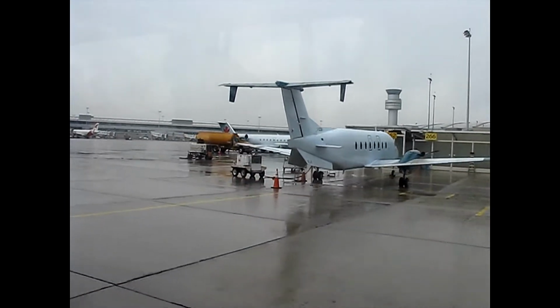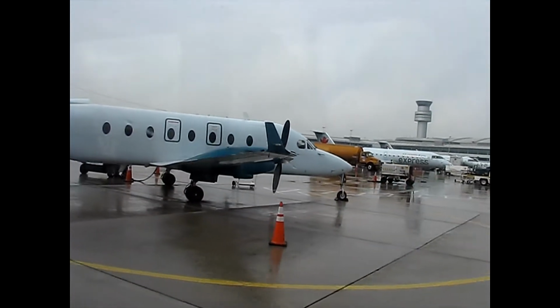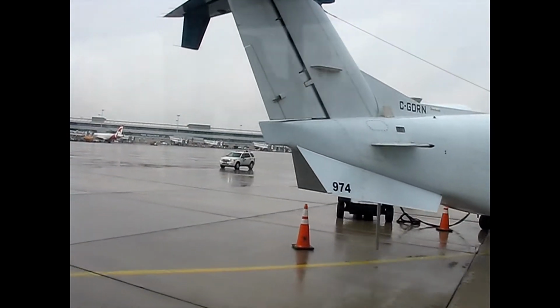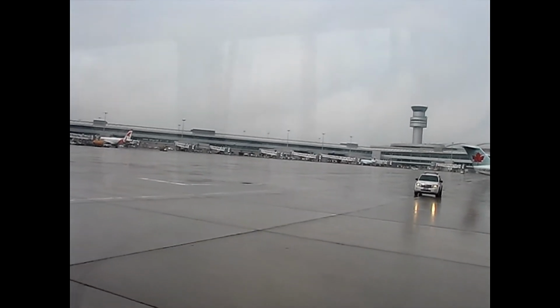Okay. So we've got a few little Beechcraft here. These are for the exciting destinations of Rochester and Syracuse. They're going to be gone by the end of October. Air Canada chartered them out from Air Georgian. So Georgian is an operator of commuter flights for Air Canada, along with Jazz and Sky Regional.